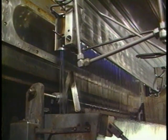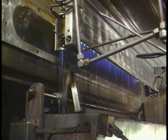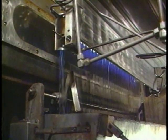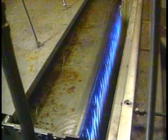Now the water zapper is still in the testing stage, but it does look promising. So who knows, this high-powered spark of inspiration could one day be the wave of the future.